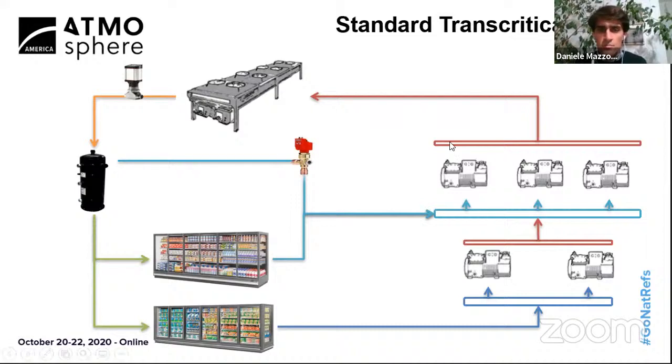We have a medium temperature compressor that is discharging in a gas cooler. We have a high pressure valve that is taking care to transform the transcritical status of the refrigerant into a subcritical one. We have a flash gas tank on the bottom. We have the liquid, and the liquid we distribute to the cabinet and cold room. Meanwhile, in the upper part of the flash gas tank, there is a flash gas valve that is taking care to dispose the flash gas, that is a byproduct of the high pressure valve expansion. So, standard transcritical system. So how do we transform this system into an FTE system?